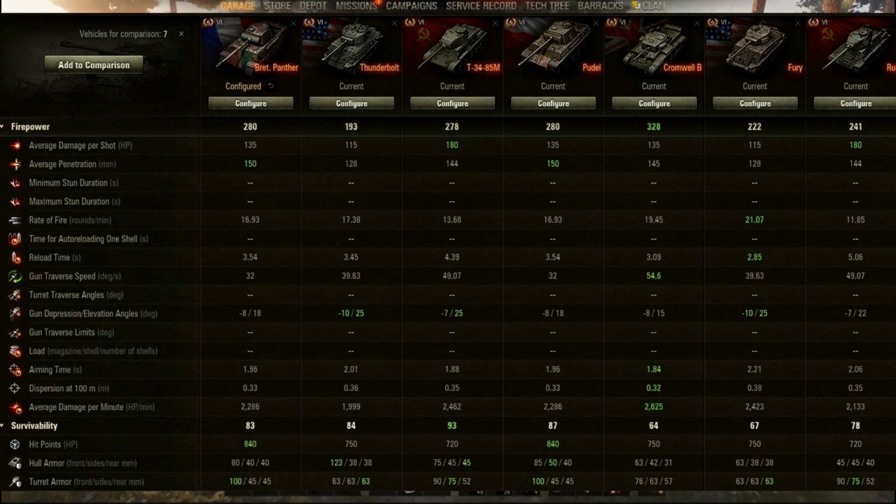Its gun traverse speed is 32 degrees per second, which is the bottom, whereas the Cromwell B is 54.6 degrees per second. Its gun depression is 8 degrees, and its gun elevation is 18 degrees. Now the Thunderbolt and the Fury have both got 10 degrees of gun depression. It's got a pretty good aiming time of 1.96 seconds, which is about average, with the best being the Cromwell at 1.84, and its dispersion is 0.33, and the average damage per minute is pretty average compared to the rest of them at 2,286. It's got the same amount of hit points as the Poodle at the top end of 840.